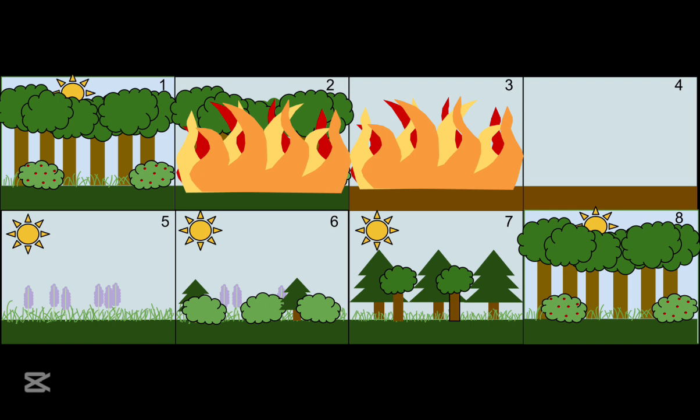Secondary succession happens when an existing community is disturbed, but, and this is key, the soil remains. Oh, okay. Like after a forest fire, the trees burn down, but the ground's still there. Perfect example. Or maybe an old farm field that's abandoned. The recovery, the succession process, it's usually much faster, because you've already got that soil foundation.